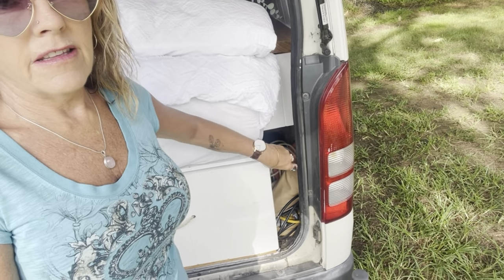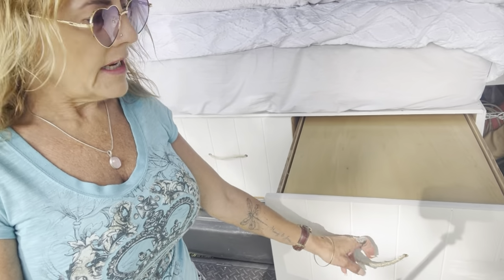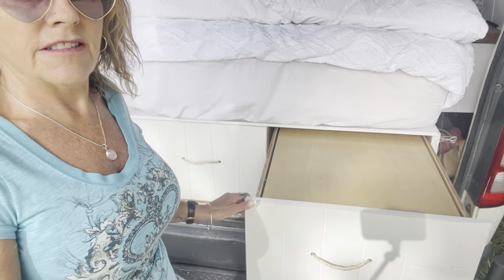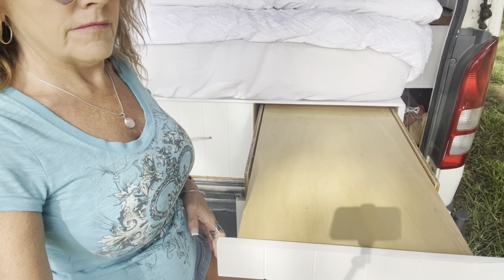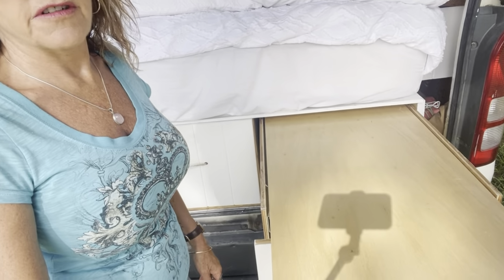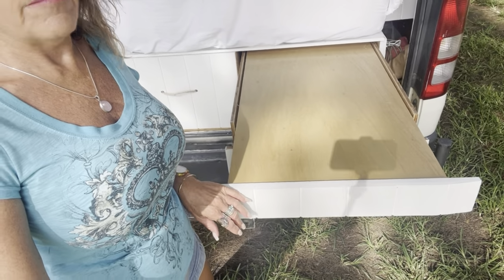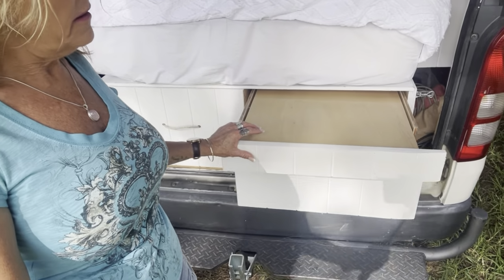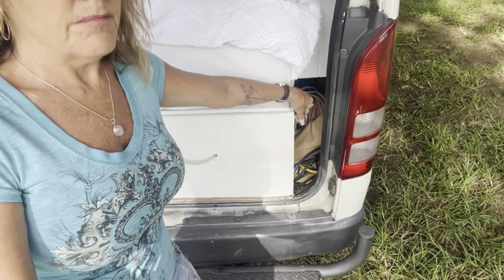I've got another one here that's a little bit different, so still a drawer, but I have a table on the top, and that actually extends out almost the full length of the drawer again. So when you're out here and you've got your camp chairs, you can have some drinks, cheese and crackers, a little picnic, and you've got a table set up.